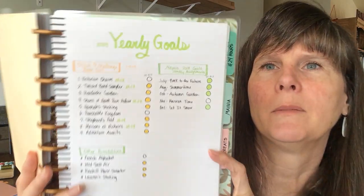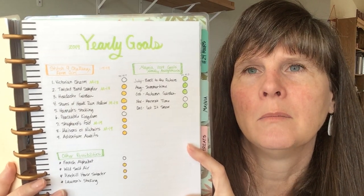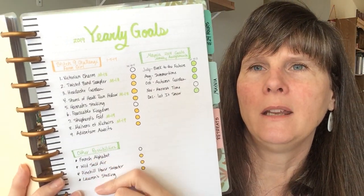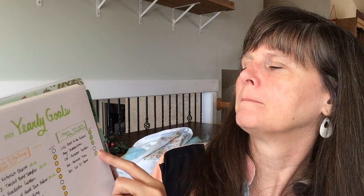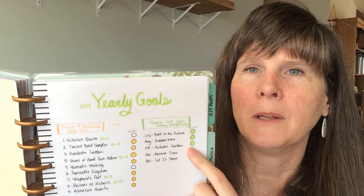This was my page from 2019 when I started in November with this new kind of planner. I made a list of my yearly goals, which was basically my Stitch 9 goals. I had some other possibilities of things I might be able to finish by the end of the year. And then this was my monthly assignments that I still had left from Mania. Pieces that were assigned to a particular month, I had listed those. And I liked that page a lot.